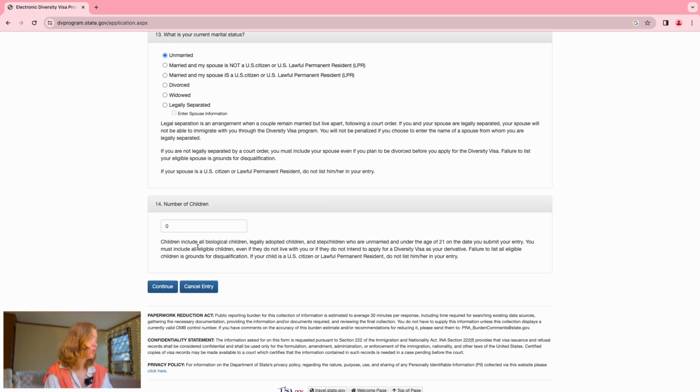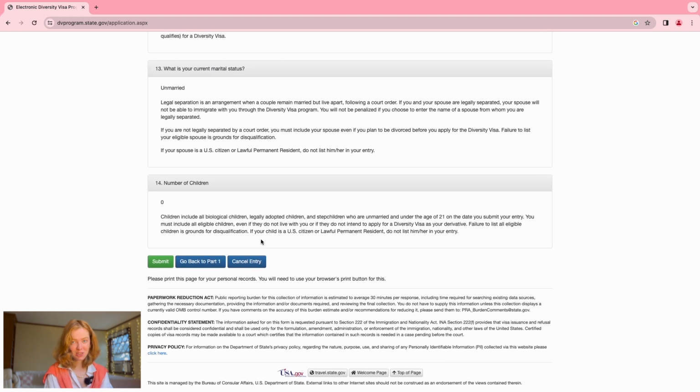That's the whole application. So as you can see, it's very easy. Once you double check that all of the information is correct, you can just hit submit and you'll enter the lottery. After submitting the application, you will be assigned a confirmation number, and you should save this number for your future reference because you will need to use it in order to access the results of this lottery in May.